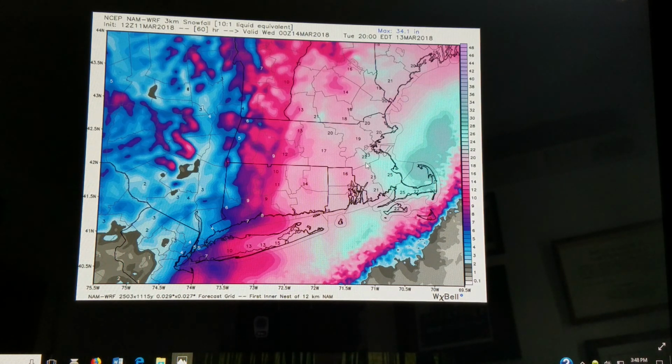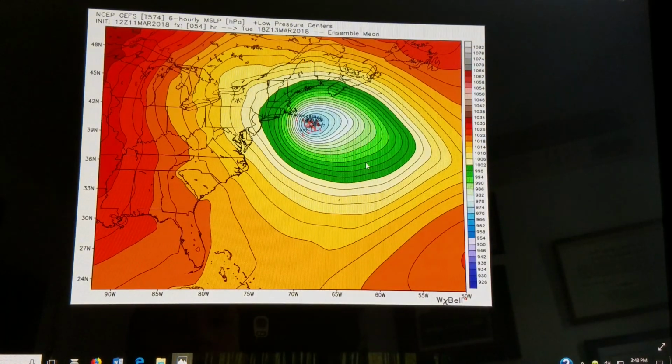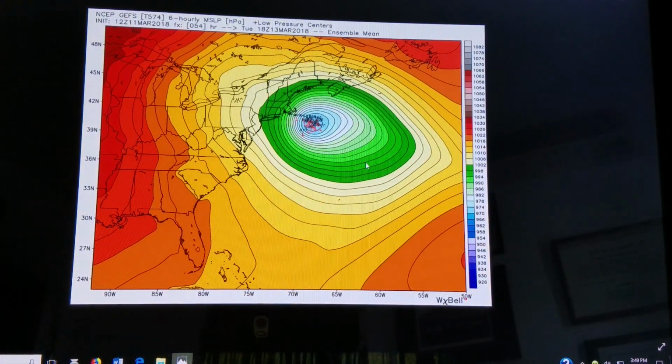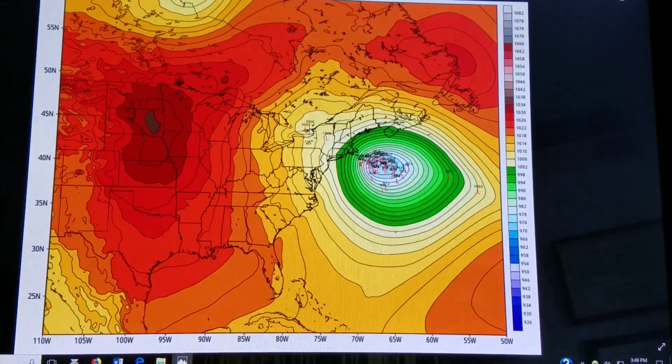The question is how much precipitation gets thrown back, and how the track of all of this is going to work. And it's really, really interesting. And the European, again, is not making it any easier, with the European cutting the snowfall way down. Here's a GFS ensemble. You can see this is probably about 67 west, 40 north. So again, it's a little further off to the east than the other runs.